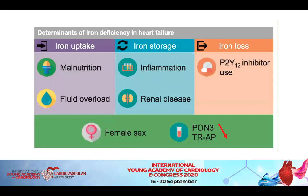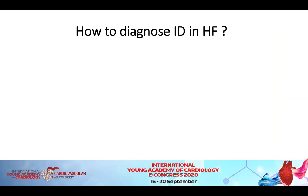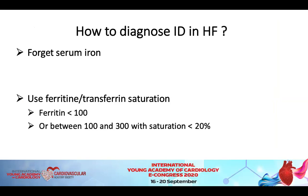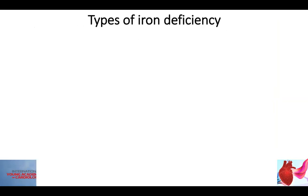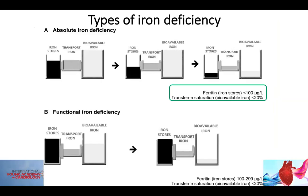Facing this issue, the European Society of Cardiology strongly recommends to look for iron deficiency in every patient with heart failure. To do this, we have to forget about serum iron and use ferritin and transferrin saturation. These two parameters define two types of iron deficiency. Absolute iron deficiency, in which ferritin is under 100 and transferrin saturation under 20%. And functional iron deficiency, in which ferritin is between 100 and 299 and transferrin saturation is under 20%.